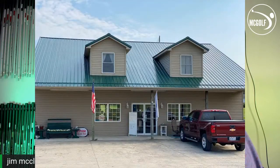So as we talk about this, what did we do this week in the world of golf clubs in the McGolf shop? Well, number one, we put a new roof on the house. The McGolf shop is now a metal roof. Had that put on by Scott and his clan, Devil Dog Construction. He's a Marine, and me being a Navy guy, had to give him his just desserts. But the crew did a really, really good job.